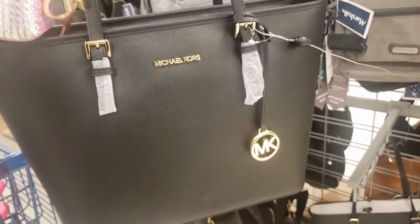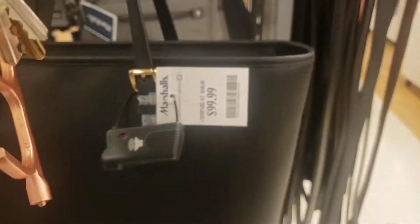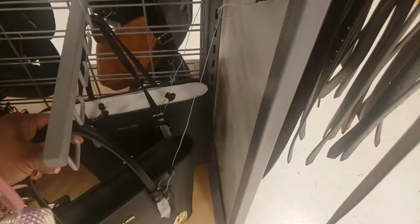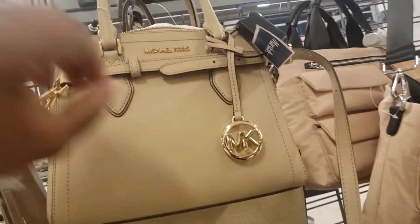Now this bag here is so cute. Look at that. Michael Kors. Yeah, I know, I love big bags. Do I need it? It's only $100. I ain't coming here for no bags though. Then I was looking at this one too. So cute.